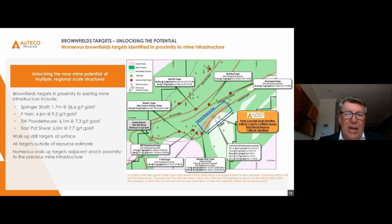But you can see here, our focus now is along this Core Mine shear. I'll draw it again for you, so it's really clear for you. It's along here, right? This is where our focus will be when we start looking at these targets, these brownfield targets, and really, really unlocking the potential of the Pickle Crow asset that we have.